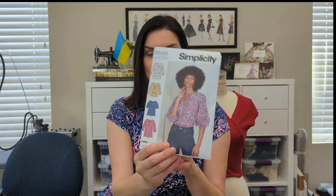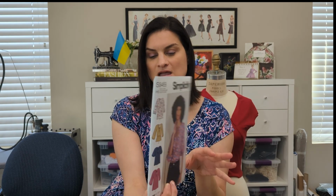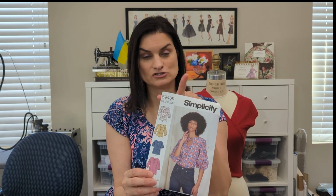And then I got Simplicity at the $1.99 sale, 9 for $6.99. This is a blouse pattern, so chambray, lawn, rayon, silky type, soft cottons. It's got a couple different options for sleeves. I like it. It's got a little tie here. The puffy sleeve, tie necks, have been really in. Tea from Crumpets Tea and Sewing has a video where she made this and she talks about it. I'll link that below as well. Those are the patterns I got.